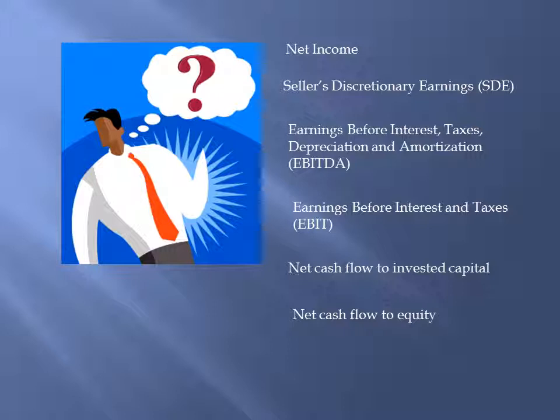Should it be net income? Should it be seller's discretionary earnings? Should it be earnings before interest, taxes, depreciation, and amortization with the acronym EBITDA? Or should it be earnings before interest and taxes with the acronym EBIT? Or should it be net cash flow to invested capital or net cash flow to equity? These are important considerations, and a misunderstanding of the definition of earnings that a particular valuation method employs will absolutely guarantee that you're going to come up with an incorrect opinion of value.